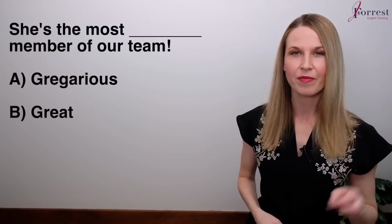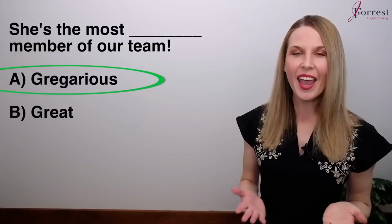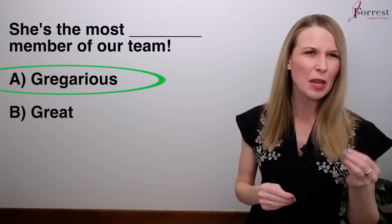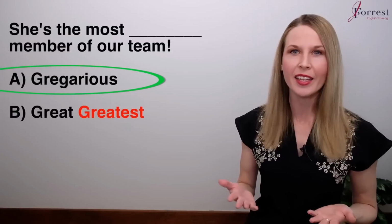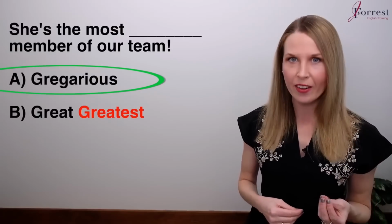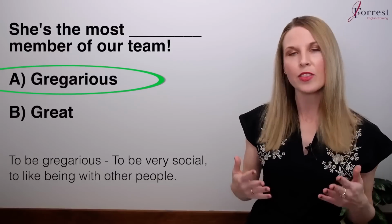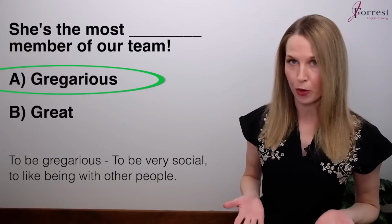Number 4, she's the most member of our team. A or B? A, gregarious. B is incorrect grammatically. We can't say most great. You would say greatest, right? So grammatically, B doesn't work. A, gregarious. When someone is described as gregarious, it means that they're very social. They enjoy being around other people.